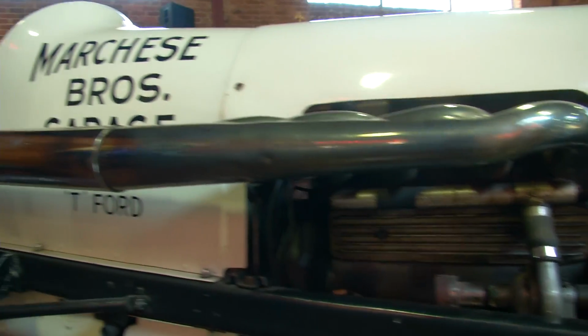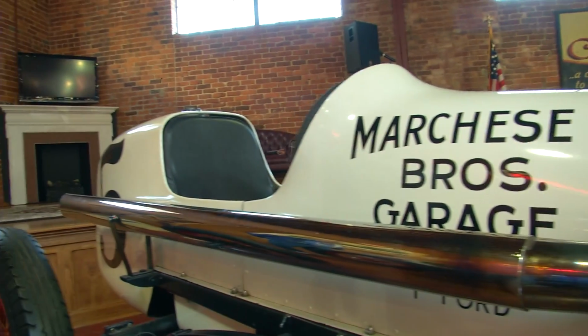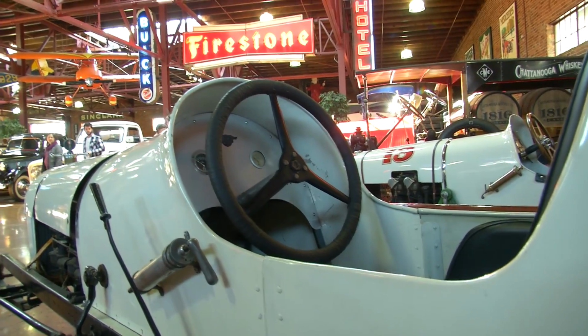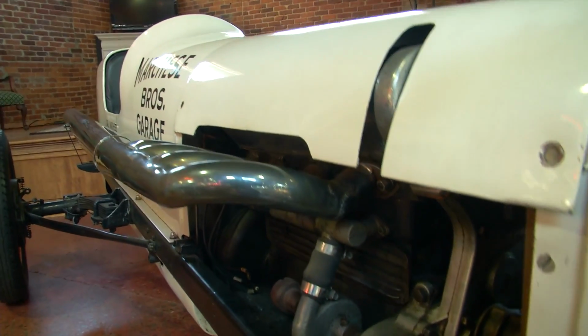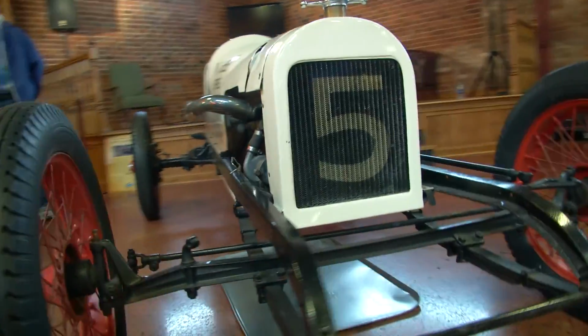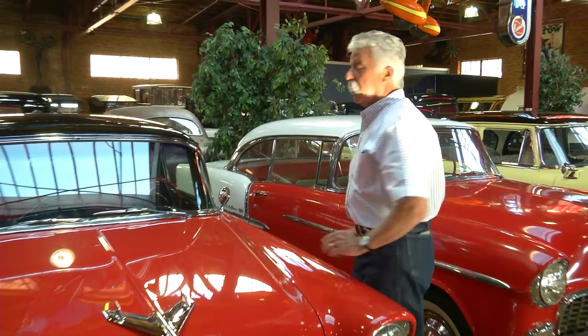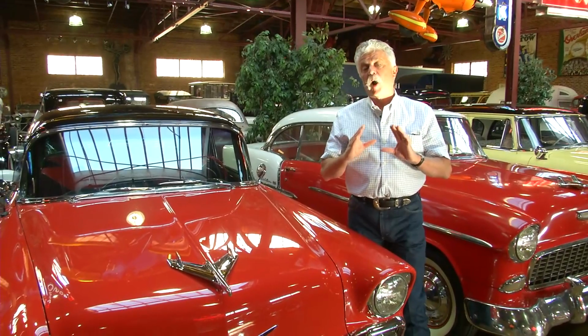I like antique race cars. I have a Galvin double overhead cam 4-cylinder that will absolutely fly. It's a Model T motor, but it's a double overhead cam motor and it'll do 125 miles an hour. A '56 Chevrolet, wonderful car. Now, there is a barn find.